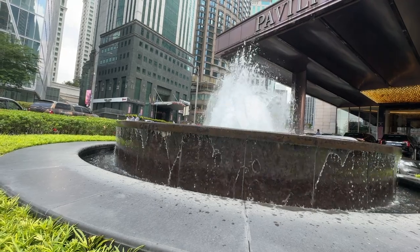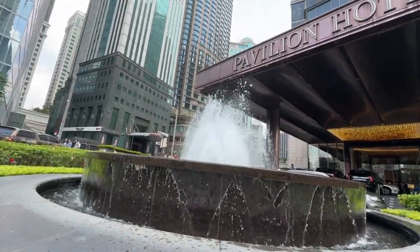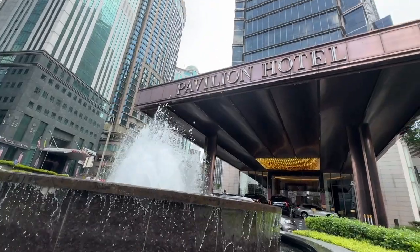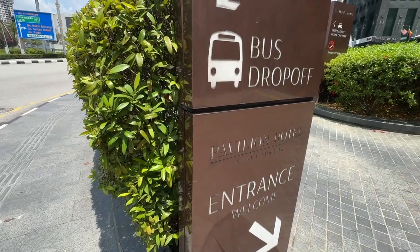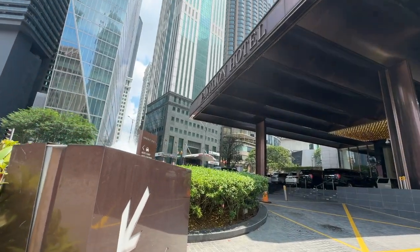The Pavilion Hotel Kuala Lumpur is managed by Banyan Tree Group and may not be a very high-rise and new hotel in Kuala Lumpur, but with its superb strategic location, it became one of the first choices for guests to stay whenever they come to this city.